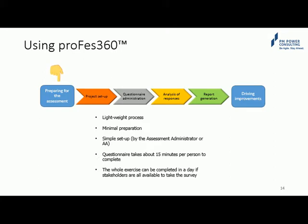The first step is the person initiating the project health assessment to understand the tool through this presentation and in consultation with PM Power consultants. We call this person the assessment administrator. It could be anyone in the project team, usually the project in charge or the delivery head. The assessment administrator then briefs the team on the exercise and addresses any queries or concerns they may have.